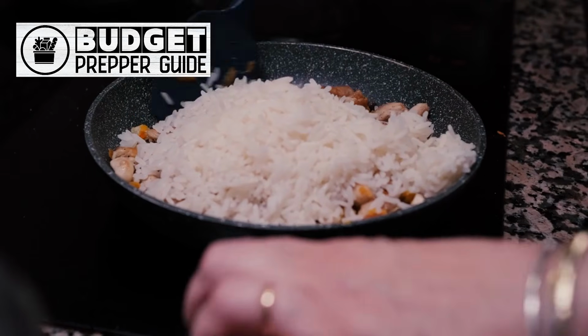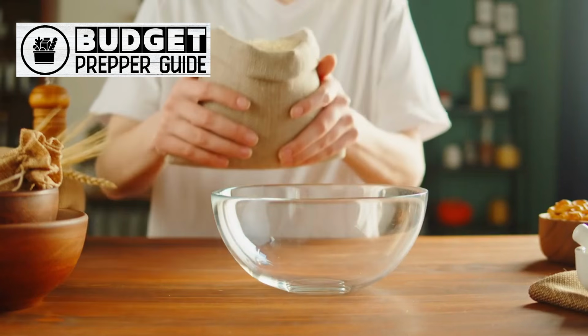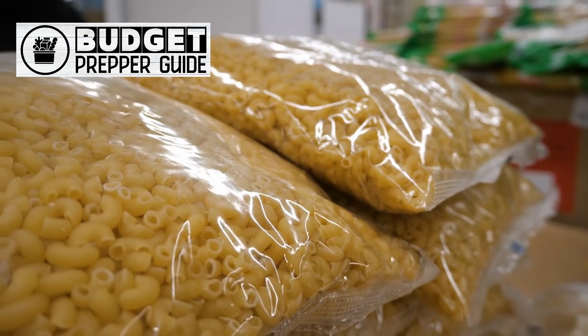It's not flashy, but it gets the job done day after day, year after year. And in uncertain times, that kind of reliability is priceless. 3. Pasta. Pasta is one of those foods that feels like comfort in a box.